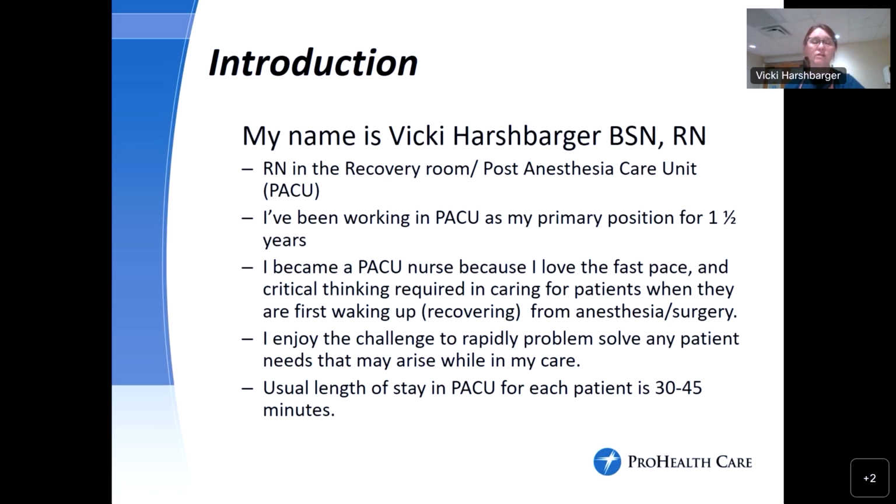We usually have patients here in recovery room for about 30 to 45 minutes, just depending on what the patient's doing. And we have criteria before a patient can leave our area. We have to make sure that obviously the patient is breathing okay, they're awake enough, they're able to cough and deep breathe, their surgical sites look good, there's no problems like with bleeding or swelling at that site, and obviously no pain issues. So there's criteria that we follow, but for the most part, it's 30 to 45 minutes.